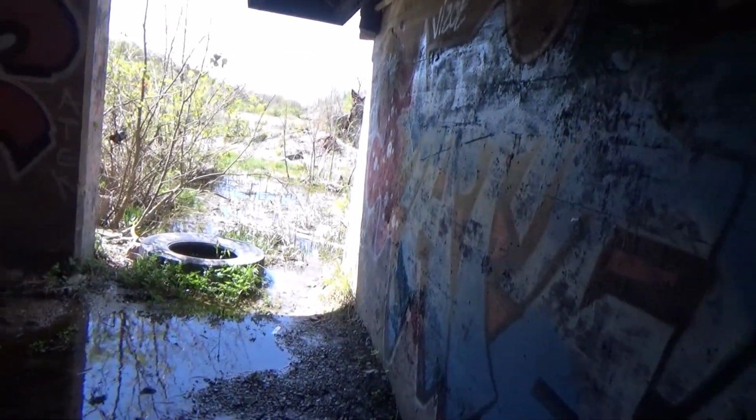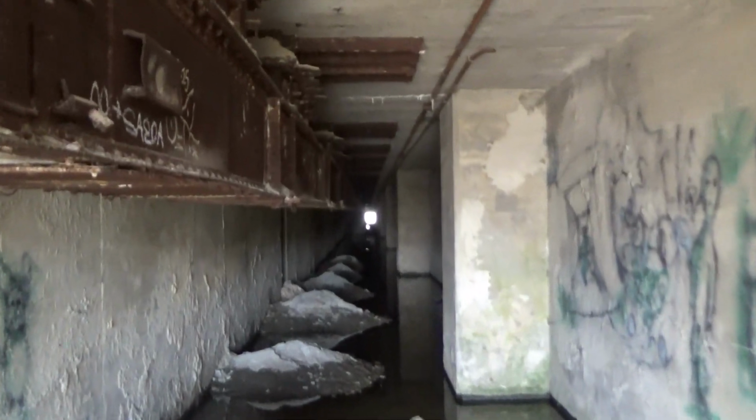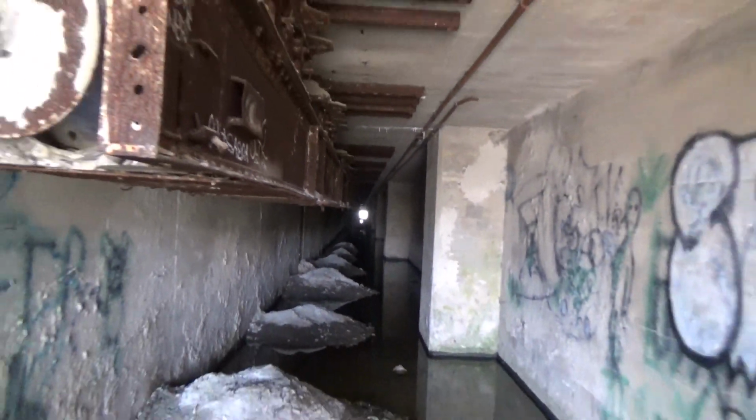Ooh, it's warm in here. Just what? It's warm in there. Really? Yep, okay. It is a little bit, right? It's a little rain. A little room. Let's go walk around the front of this place, see if we can.